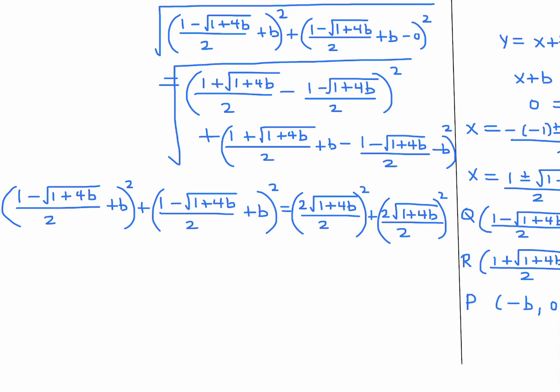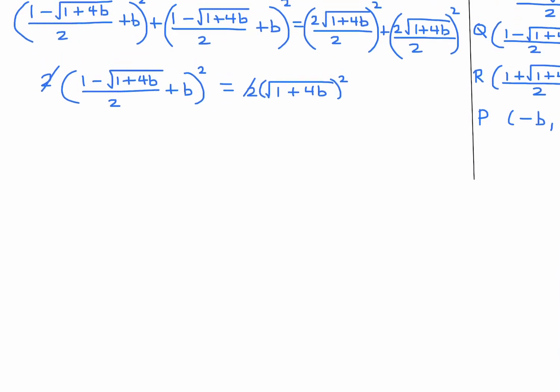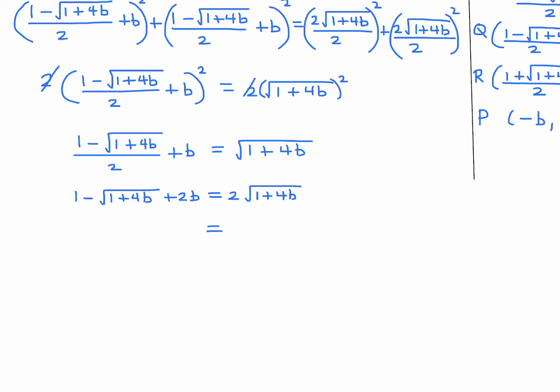And then at this point, you can notice very quickly that this is the same as this, and this is the same as that. So we add them. And when you do that, you will be able to cross out the 2's on both sides, and all you are left with is a fairly straightforward equation. And in addition, you can also take the square root of both sides to get rid of these squares. And at this point, let's multiply through by 2 to get rid of the fraction. And now let's collect like terms.